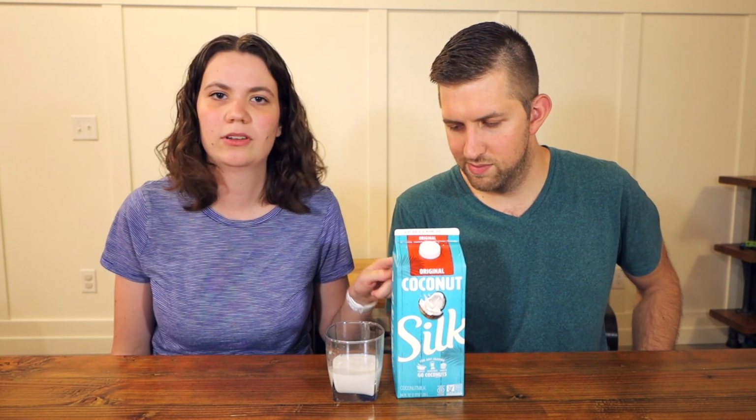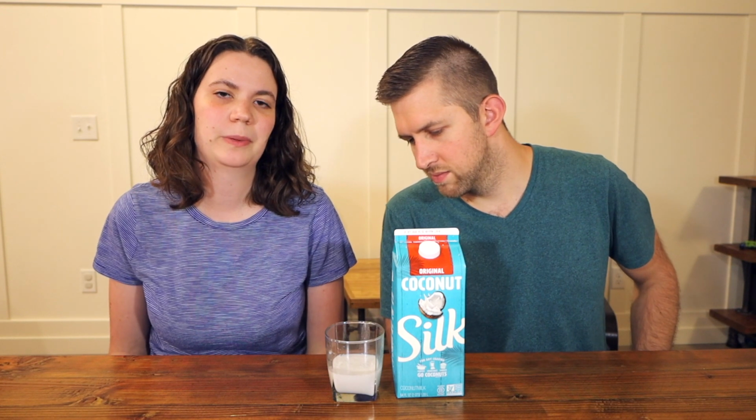I think they didn't have the unsweetened at the store that I went to. But either way, coconut is definitely one, well, let's just try it. I'm very interested to try this because looking at it, it looks almost like it's pulpy. That's way less coconutty than I thought it was gonna be.